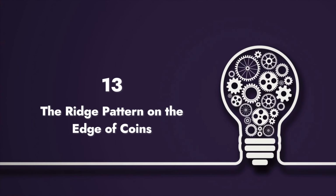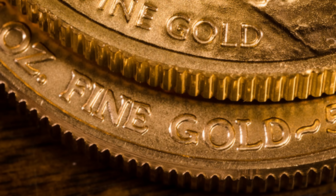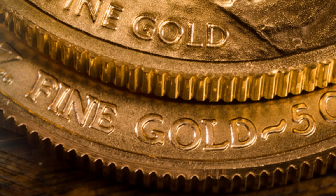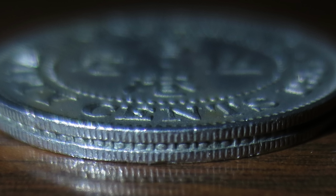13. The ridge pattern on the edge of coins. Some coins have a little ridge pattern on the edges to stop fraud. It's a way of making what's called coin clipping more difficult. When coins had smooth edges, clippers would shave off a part of the coin to resell it. This was especially high during the days of the silver standard, and the ridged edge put a stop to it.